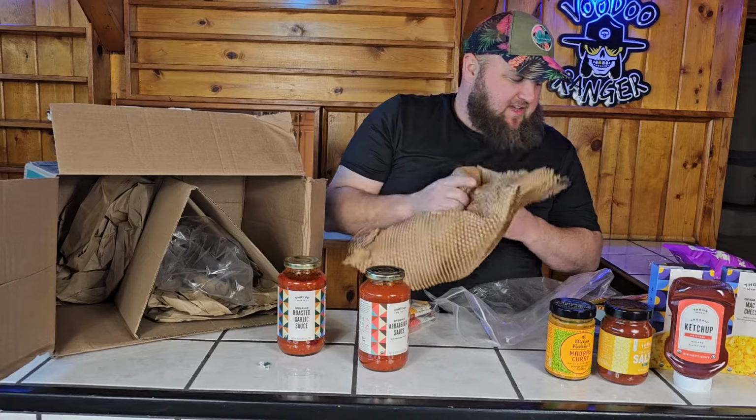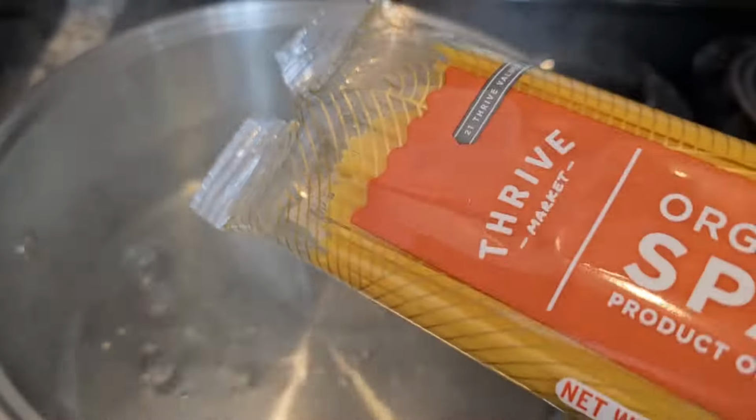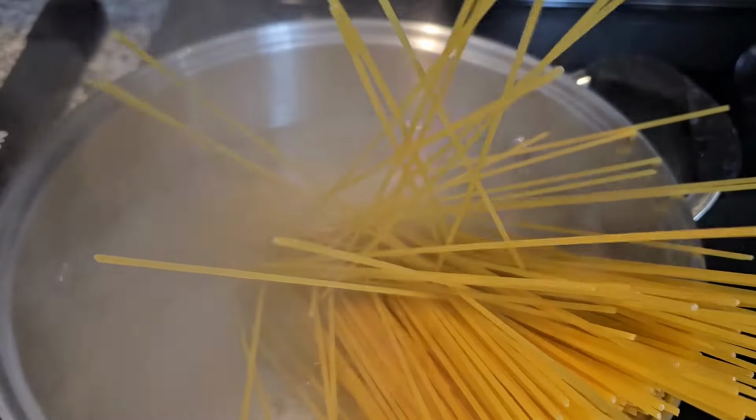So that being said, we're gonna get some of this stuff cooked up. Let us get in the kitchen and we're gonna try it all out. First thing we gotta do is get our Thrive Market spaghetti on. It's gonna take a few minutes. Let's go ahead and get it started before we get our sauces in the pan.